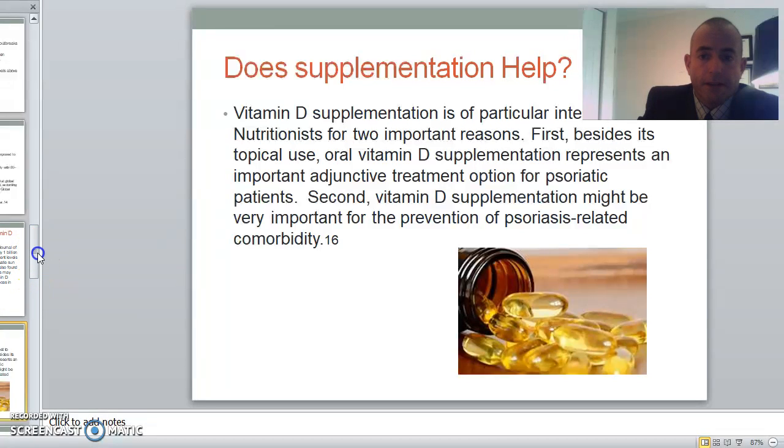Does supplementation with vitamin D help? Vitamin D supplementation is of particular interest to nutritionists for important reasons. First, besides its topical use, oral vitamin D supplementation represents an important adjunctive treatment option for psoriatic patients. Second, vitamin D supplementation may be very important for the prevention of psoriasis-related comorbidity.